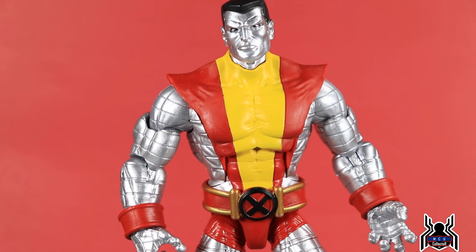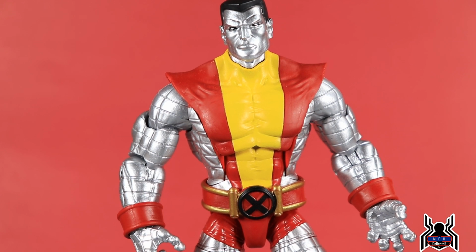Number 4 goes to the Colossus figure from the Colossus Juggernaut 2-pack and the Marvel 80 years exclusive box set, whatever. This is the one that came with the Juggernaut, that was re-released of the build the figure with the new heads and hands and things like that. But this figure is outstanding. The size of it is great. The silver paint is awesome. I love every single thing about this figure. It is absolutely fantastic. He is my number 4.